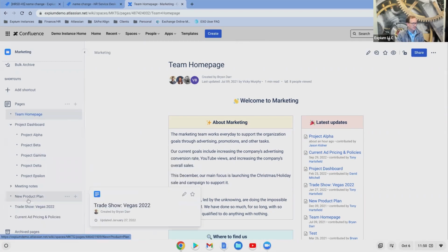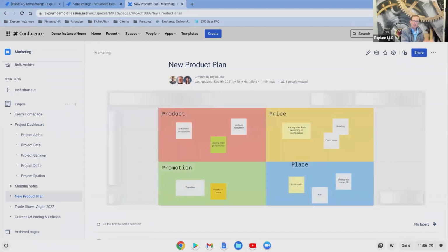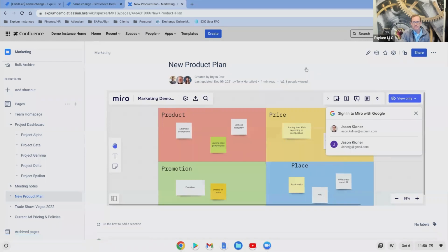A couple other pages here to highlight to just show that Confluence can have built-in embedded views of outside tools. So this is one example of a new product plan your marketing team's working on, and they're using Miro to plan out a new product. So here we're just embedding a Miro board into a Confluence page. So a lot of cool out-of-the-box integrations with Confluence and other tools like Miro. And if Confluence doesn't have the integration to a tool you're interested in, there's typically going to be an add-on in the Atlassian ecosystem that you could use to get the embedded or the real tight integration that you're looking for as a company or as a team. So Miro is just one example of that.